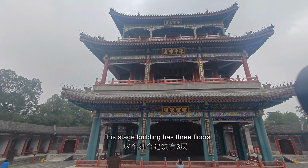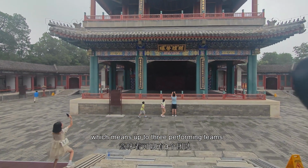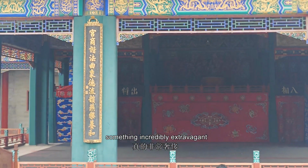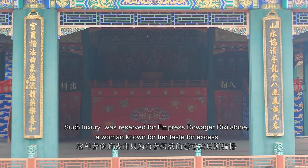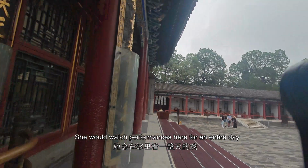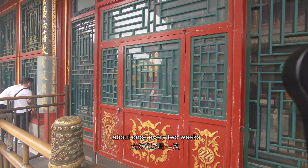This stage building has 3 floors, which means up to 3 performing teams could work together and put on a layered, complex show, something incredibly extravagant. Such luxury was reserved for Empress Dowager Cixi alone, a woman known for her taste for excess. She would watch performances here for an entire day, about once every 2 weeks.